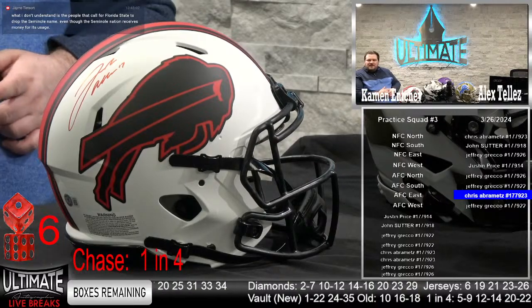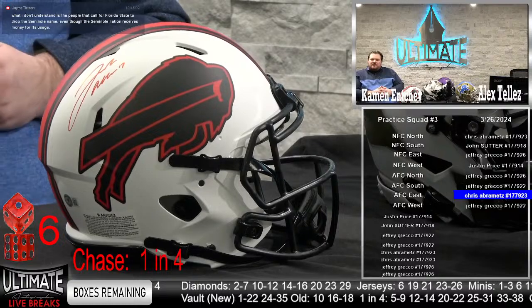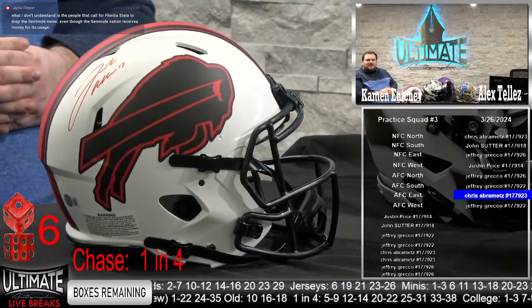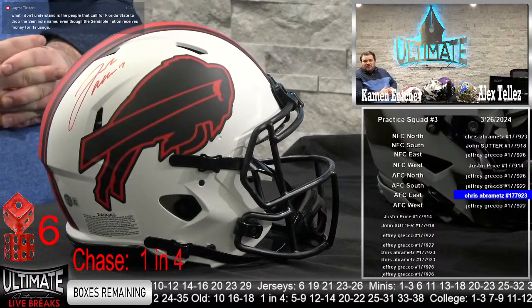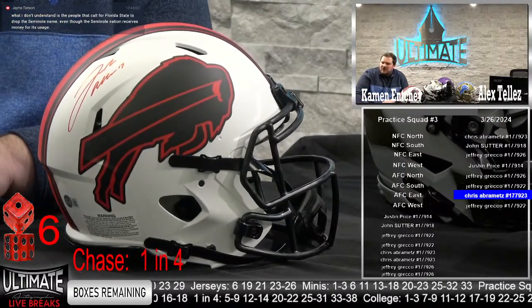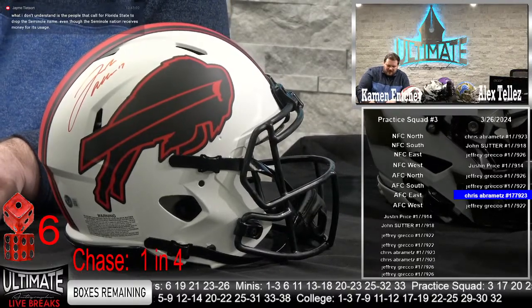So Jamie says, what I don't understand is the people that call for Florida State to drop the Seminole name, even though the Seminole Nation receives money for its usage, says Jamie. Okay. And there you go. Well, that's probably why they haven't changed it, Jamie. We did pull a Seminole earlier tonight. We pulled the Jameis Winston filler hit in the college.